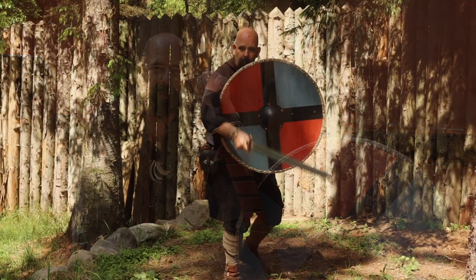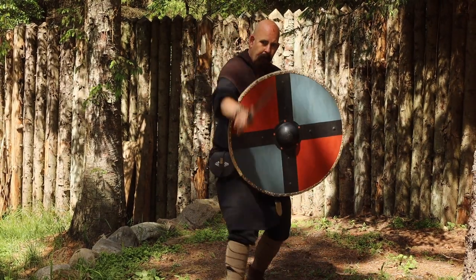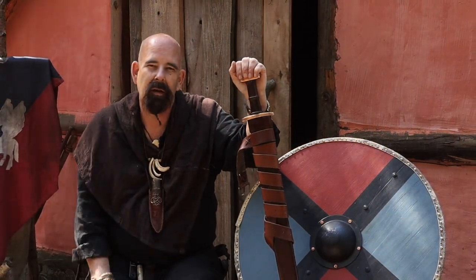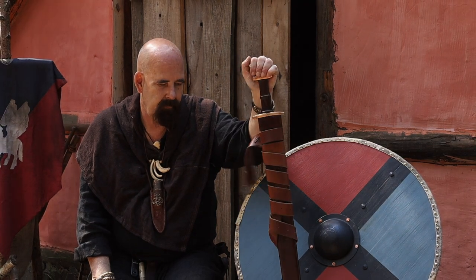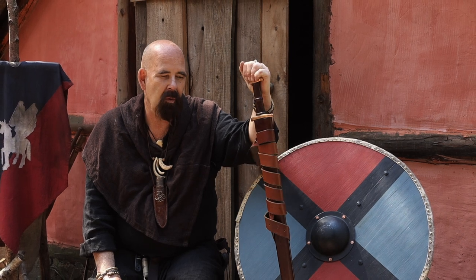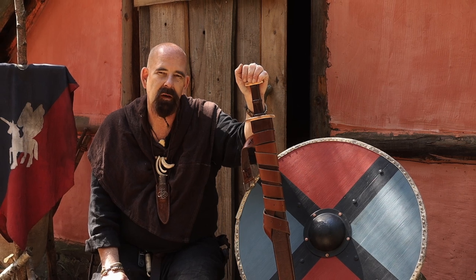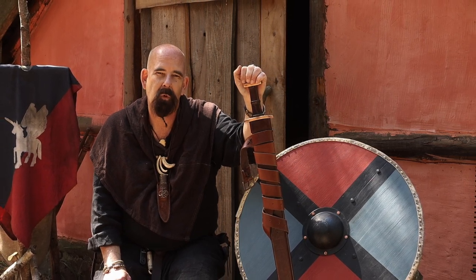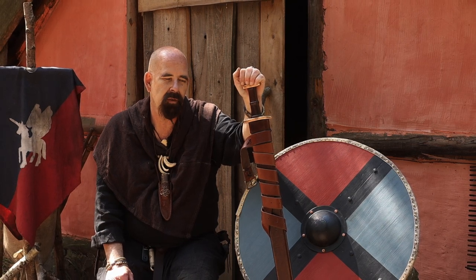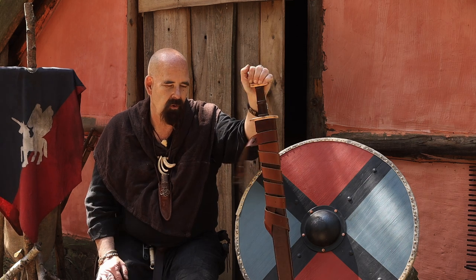But this weapon was good in combat. Of course, you can stand behind the shield and swing your sword and hit the enemy and injure him very severely. So I think the Vikings were all dreaming of having a sword at that time. And of course, the later in the period, the more people had access to iron and could afford a sword. But in the start of the Viking Age, not many people could afford buying a sword.